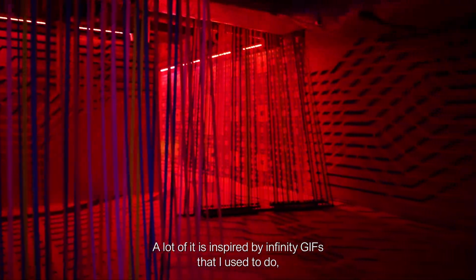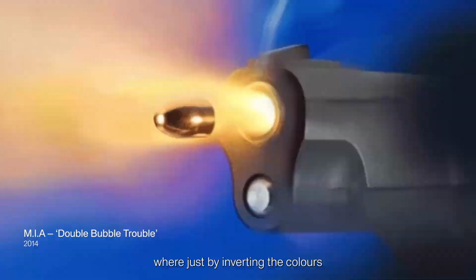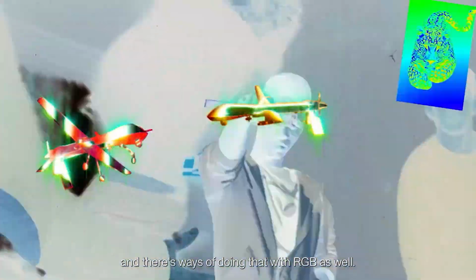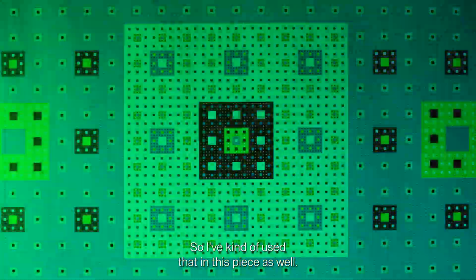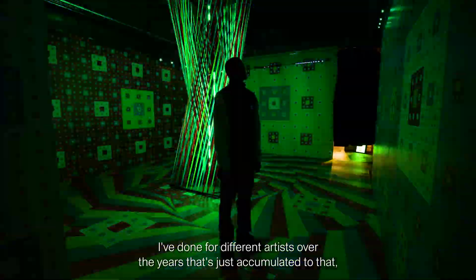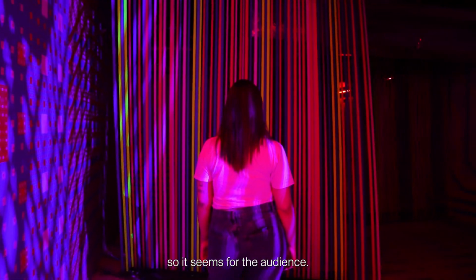A lot of things I've done in the past have built up to what I do for this piece. Like a lot of it is inspired by infinity GIFs that I used to do. Like a lot of stuff I did for M.I.A, where by just inverting the colors, you can have this sense of things coming towards you to infinity, and there's ways of doing that with RGB as well. So I've used that in this piece as well. It's just accumulating different skills I've done for different artists over the years, but not in a video way, or so it seems from the audience.